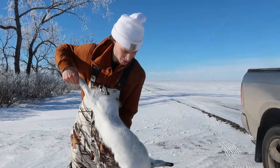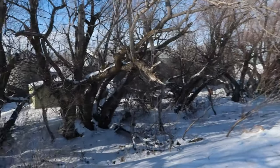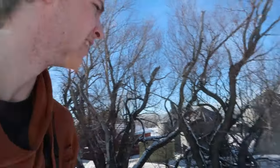So here goes nothing. Okay, boys, we're at our next spot. As you can see, we're already walking along this hill with a bunch of trees. So we'll see if we can get around these trees, and on the other side there should be some rabbits for us. So we're gonna get walking. Hopefully we can spot one or two.